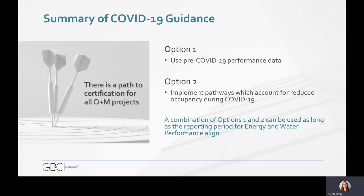The guidance boils down to two main pathways for projects impacted by COVID-19. Projects can use option 1 to generate a performance score based on data that predates the COVID-19 pandemic and is after January 1st, 2018. Option 2 includes outlined pathways to account for reduced occupancy during COVID-19, and there is detailed guidance for each performance category. It's important to note that the project can use a combination of option 1 and option 2, depending on the data that the project team has available. We'll talk more about how to select your project's reporting period in the next section about certification tips.